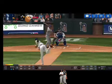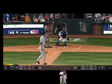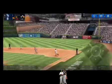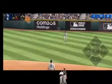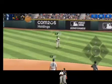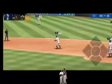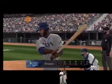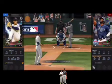He's in a full windup. In there for a strike. Strike one. He delivers. Now that was a quality at bat. Two outs. Runners on first and third. The batter's stepping up to the plate.